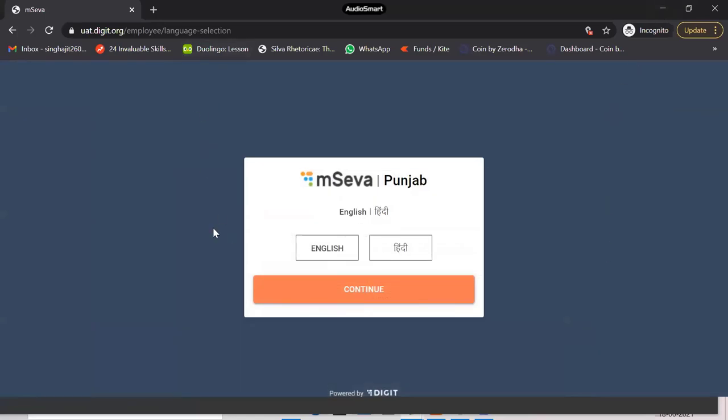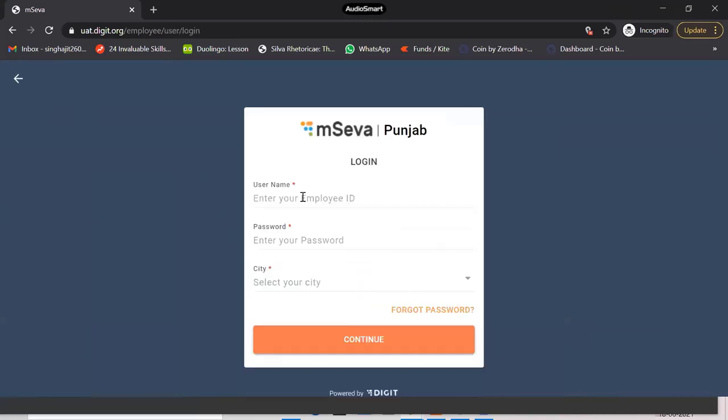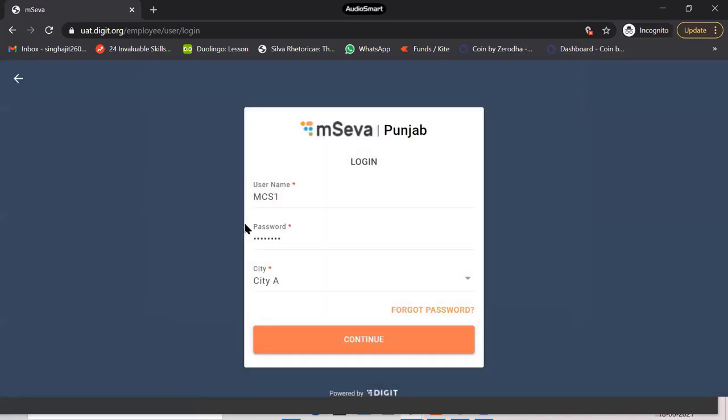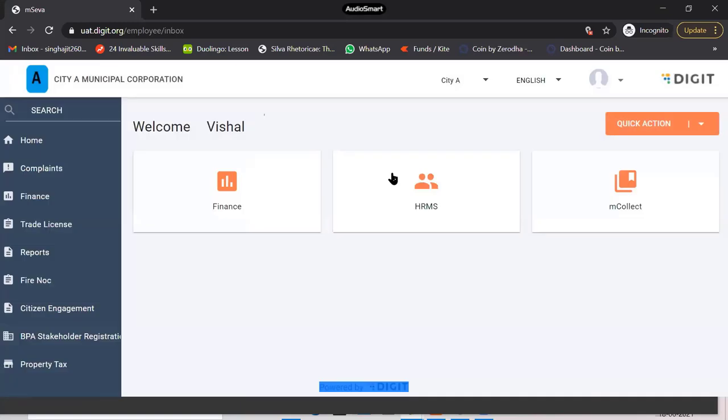So this is the employee login interface. We have a facility to select the language. Hindi and English are the two options that we have provided right now. I'll move ahead with English. So here I'll enter the employee login credentials. On the employee side, as most of you have seen, we have username and password based login. On the citizen side, we primarily have OTP based login. So clicking on login.